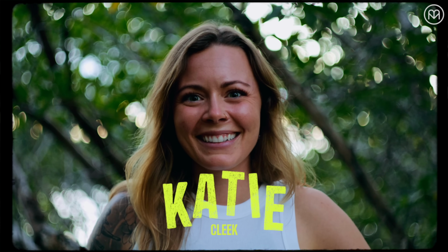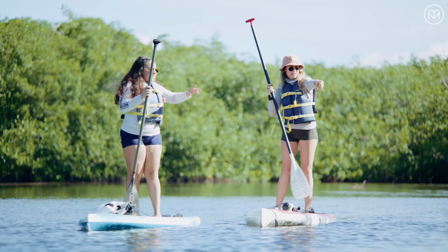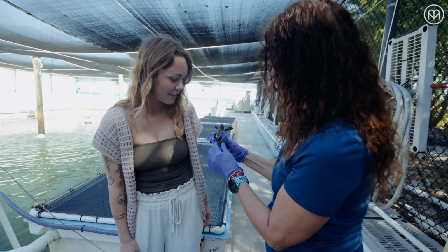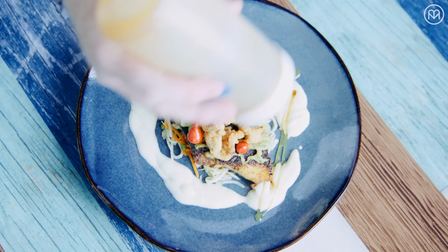I'm Katie. I live in the Florida Keys and I'm passionate about marine conservation and sustainability. I'm traveling around the Keys to meet the people who are all doing amazing work to preserve the environment. Oh my gosh. And create a true ocean to plate experience.